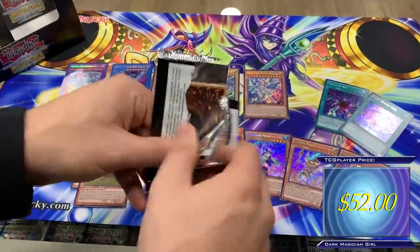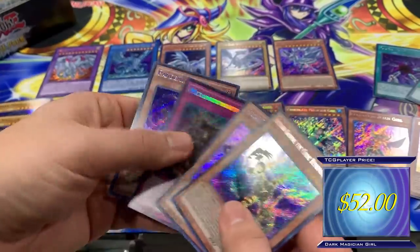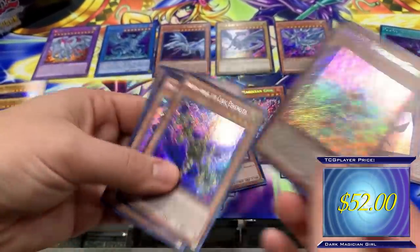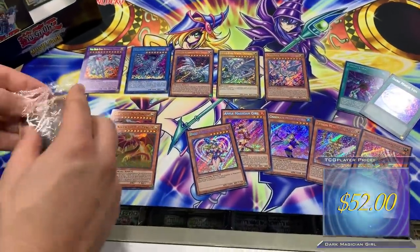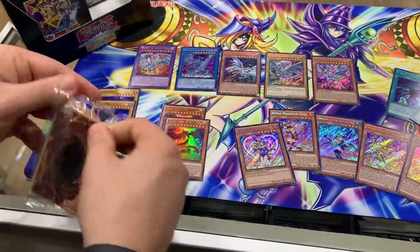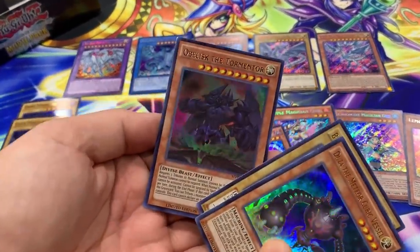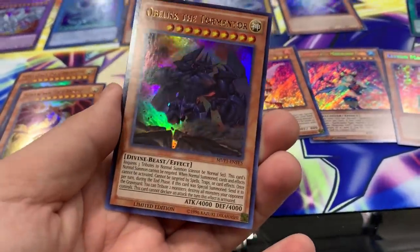Last pack in this one. Some more Cubics. Metamorphs. Pandemic Dragon. Nice. And another Barry Magician Girl. So beautiful. And then just to check our promo pack, I'm just curious. I'm pretty sure you could get Obelisk, Obelisk the Tormentor, as an ultra rare. That's actually really nice to see, you guys. I feel like you can even see a little more of the picture.